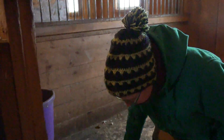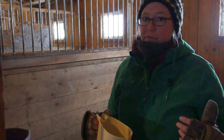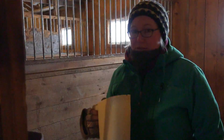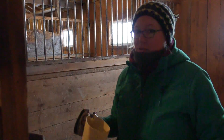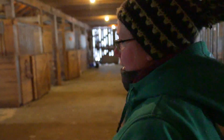So Nikki literally gets enough grain just to come inside. We bring them inside every day to grain them because we have to put out hay every morning. So Nikki literally gets just enough. It's less than a cup of grain to come inside and eat, and that's all she gets. Other than that, all she gets is grass hay. So that's Nikki's grain.